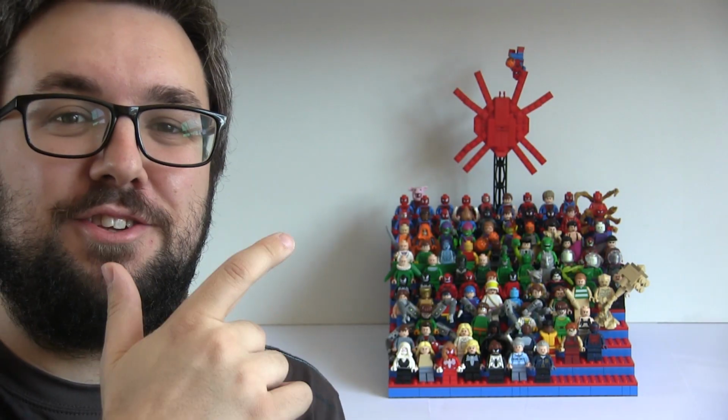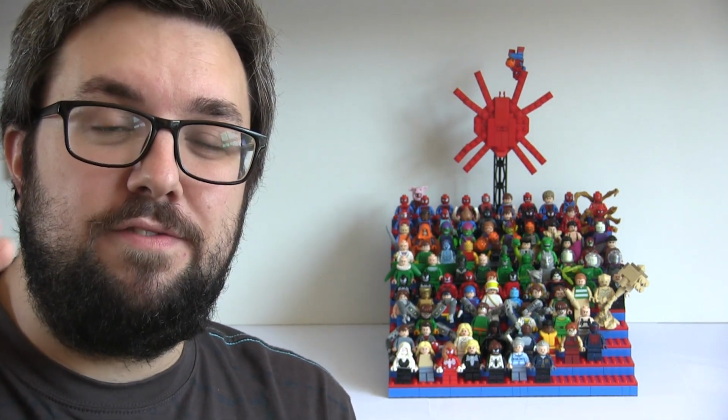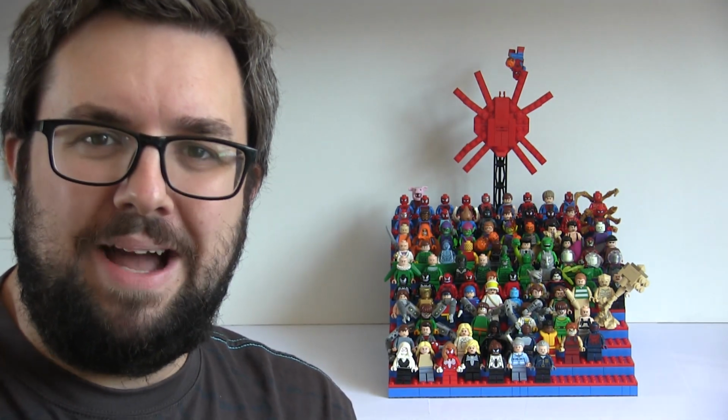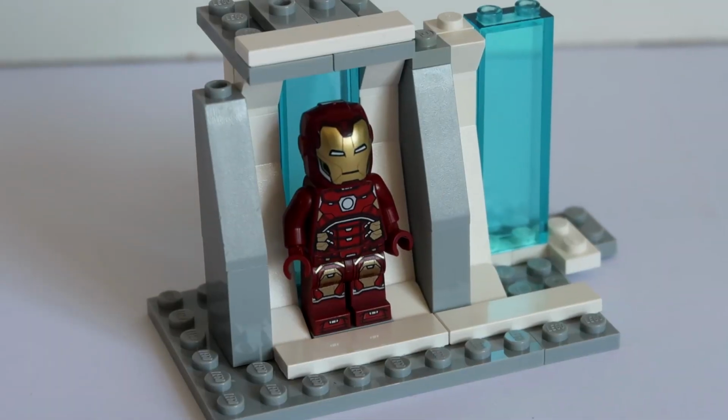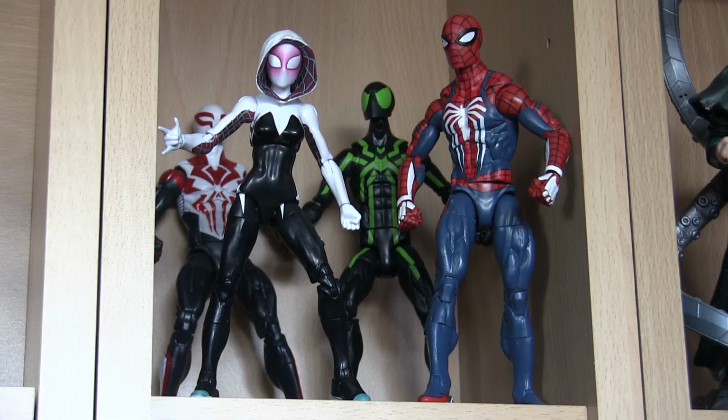I'm a massive Spider-Man fan, and one of the things I love about the character is the huge range of different costumes he's had over the years. With the exception of Iron Man, I can't actually think of another comic book character who has more costumes. And by the way, speaking of Iron Man, since 2012, he's had 23 different LEGO minifigures, excluding convention exclusives. I think.